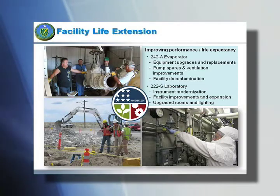Facility improvements and expansions, we're taking old dilapidated mobile offices, replacing them with new modern facilities, as well as conditioned storage, and we're upgrading the lighting with more energy efficient lighting throughout the facility.